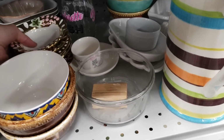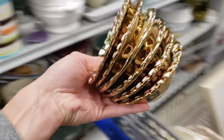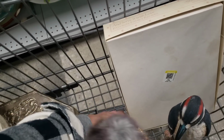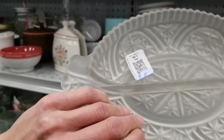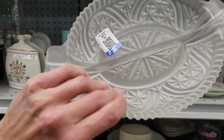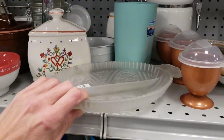I don't know. Maybe they'd be worth looking up at least. Okay, we'll do that. We're just putting stuff in here with the intent of looking into it. That's kind of a cool piece. $3.99, frosted glass. He's just a pressed glass piece. He's simple, but he's cool. And he's a blue tag.